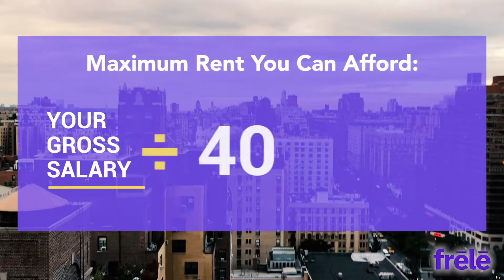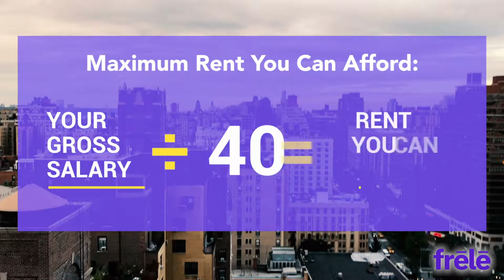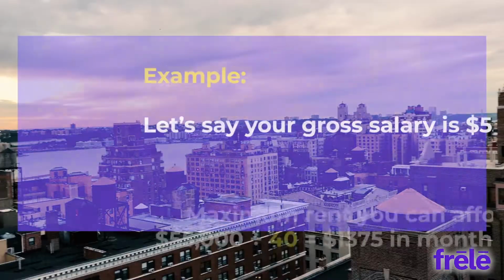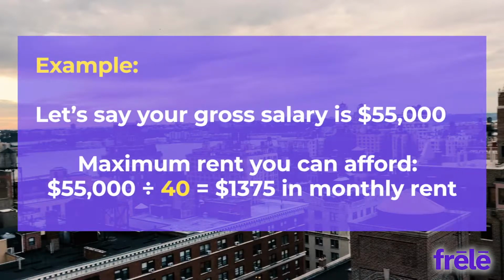So, if you want to see the maximum rent you could afford based on your gross salary, use this formula. Take your gross salary and divide it by 40, and there's the maximum rent you could afford. Let's say your gross salary is $55,000. If you want to see the maximum rent you could afford with that salary, take the $55,000, divide it by 40, and you get $1,375. So $1,375 would be the maximum rent that you could afford in New York City.